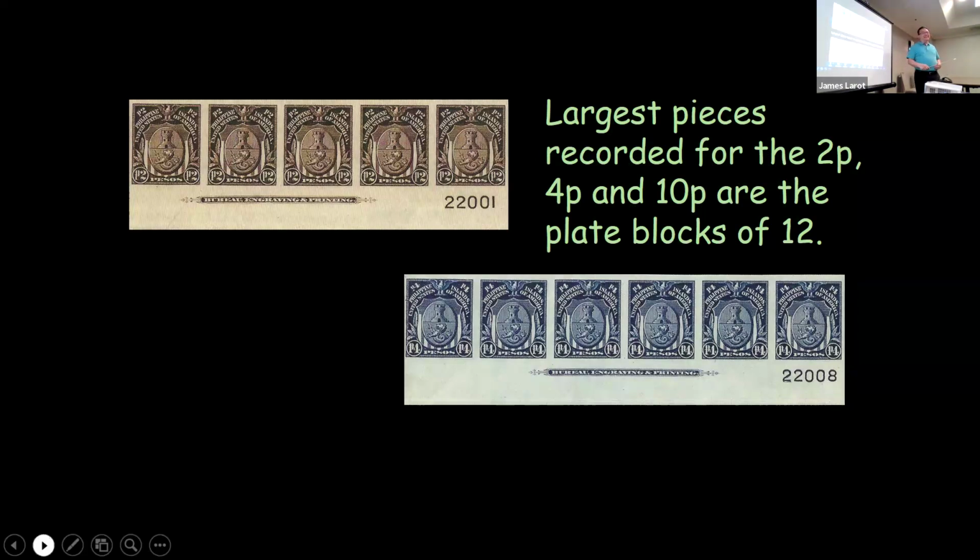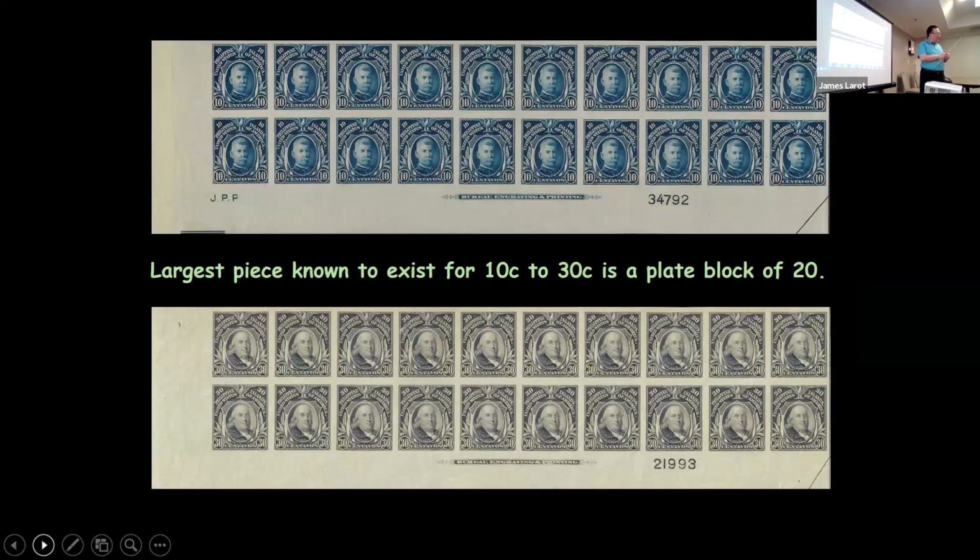Next slide. Now you can go for plate block of 20. Largest piece known to exist. Of course, I started at 10 because, you know, at 8 centavo you have a pane of 100. But the largest starting from 10 centavo to 30 centavos is a block of 20. Next slide, please.